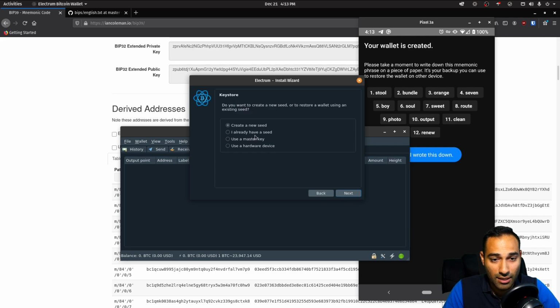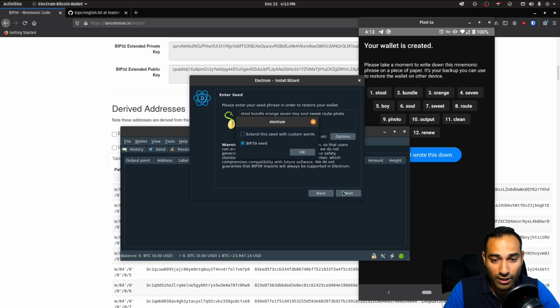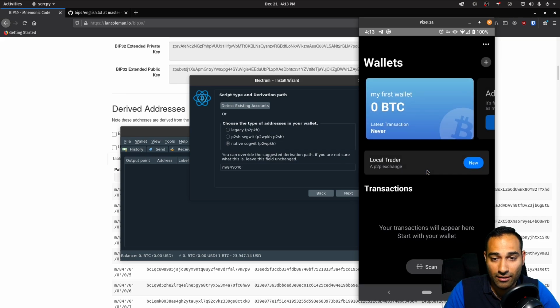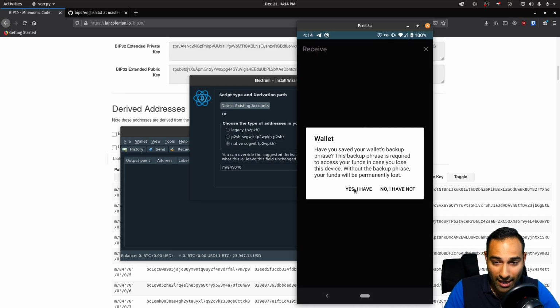Next, standard wallet, and I already have a seed, and let's put this seed down. So stool, bundle, orange, 7, boy, sol, sweet, route, photo, output, clean, renew. Okay. Options, BIP39. Okay, and next. This is going to be native SegWit, so I wrote this down. Let's have a look at the first address here. So let's open this up. Here you will see in this wallet, there is the receive and the send. So let's receive. Yes, I have backed this wallet up.